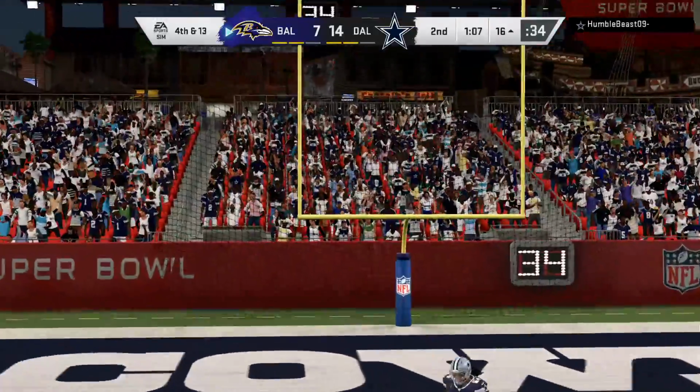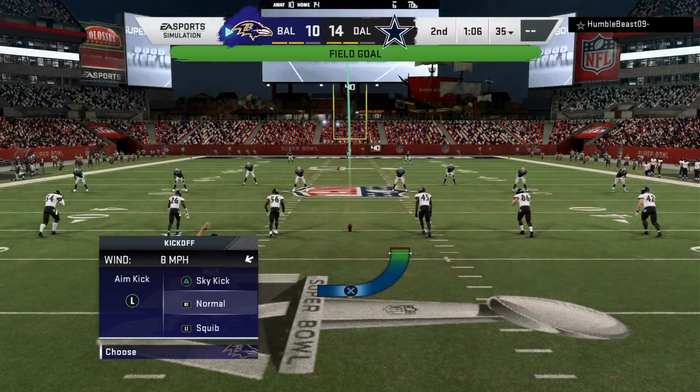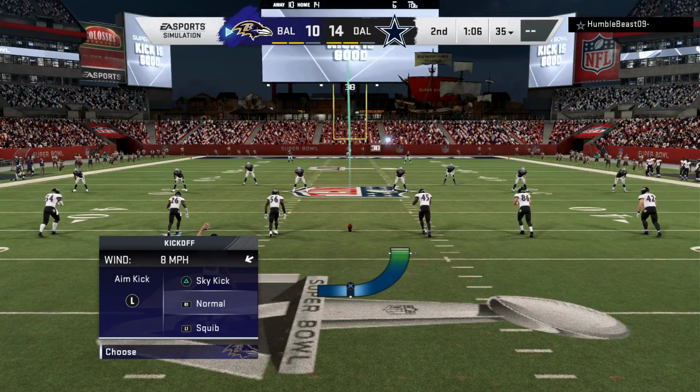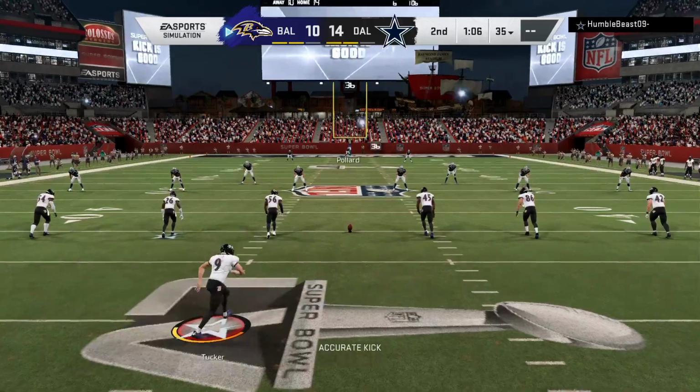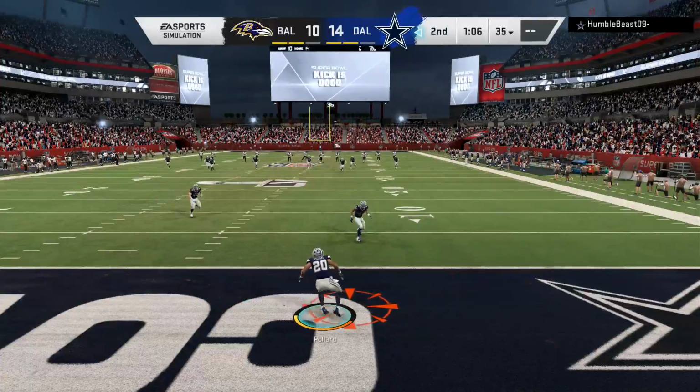And Tucker's kick right there. It's good. And they'll cut the lead back down to 4 now at 14-10. They got the interception, but very little movement after, and that forces him to settle for 3. And it does feel like settling when that happens, doesn't it?